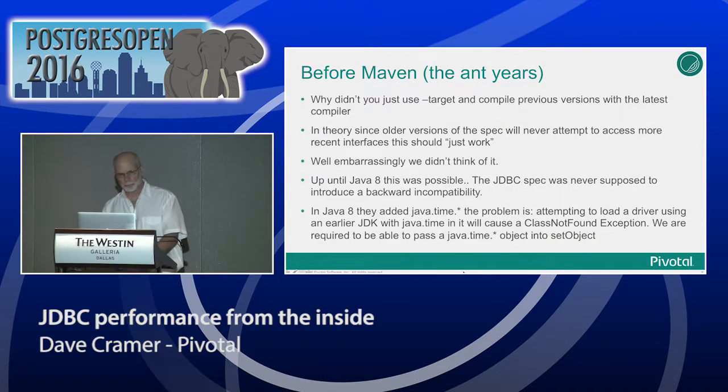Some comments about why didn't you just, there is a way to build the driver without doing this. You can just use the target option in the Java compiler and compile previous versions with the latest compiler. As it turns out, this would have worked. We just didn't think of it.